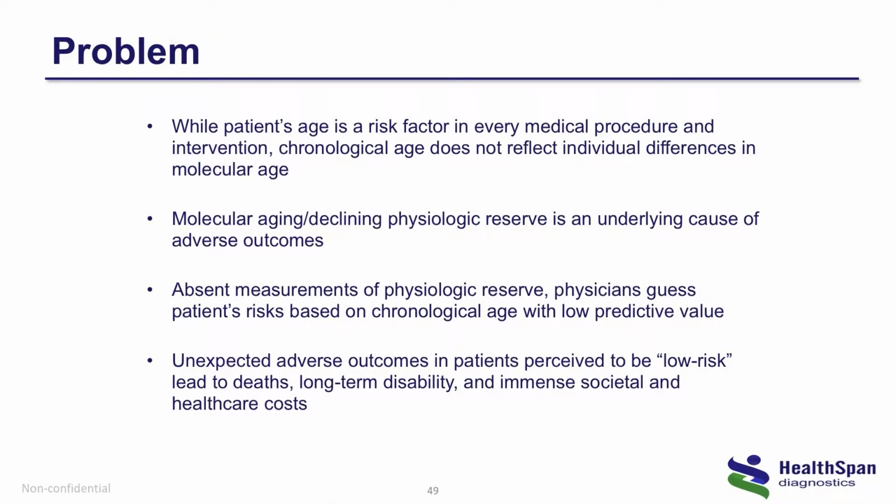Physiological aging is invisible. It's not the wrinkles and the gray hair. It's things that happen in your tissues that the clinician really has no way of knowing. And unfortunately, when two 40-year-olds have the same procedure, one can have an adverse event and the other does not. They both would be considered low risk because they're 40, but the one that has the adverse event can have really serious complications, and they might die, become disabled, or lose quality of life. So it's a really important problem to understand that people are different. We all age at different levels, and so how do we address that?